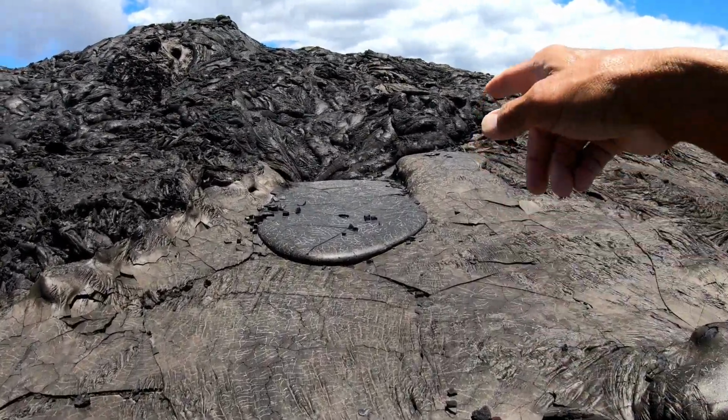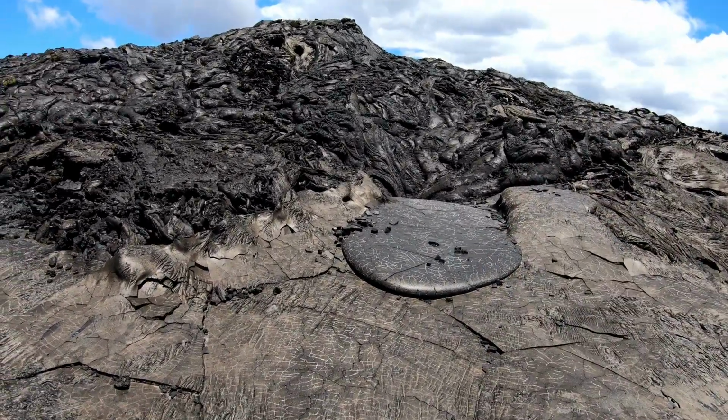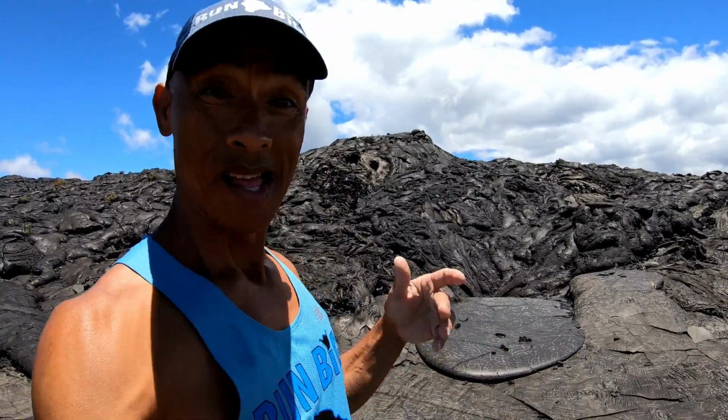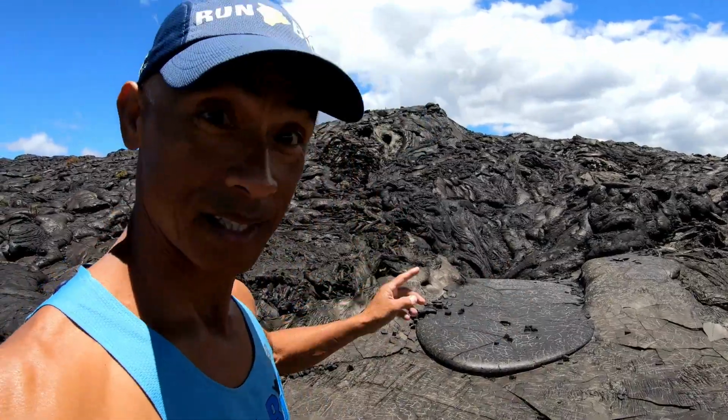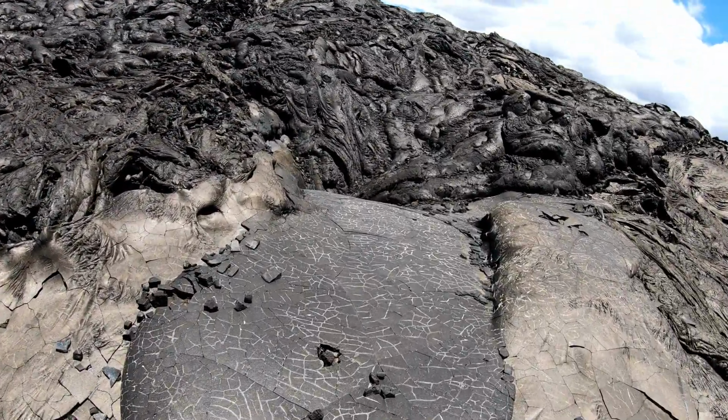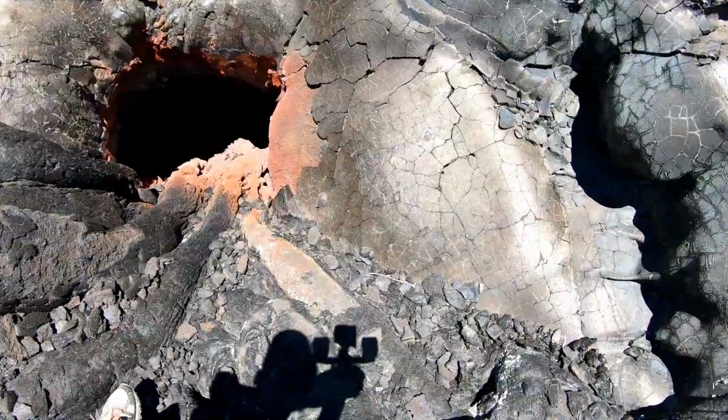It looked like it was coming out of the ground, so I'm pretty sure there's a lava tube of some sort over there. I'm gonna show you. I'm gonna follow my hunch. Lava tube, I smell it. Lava tube, lava tube. Watch this. Come on. Let me see.